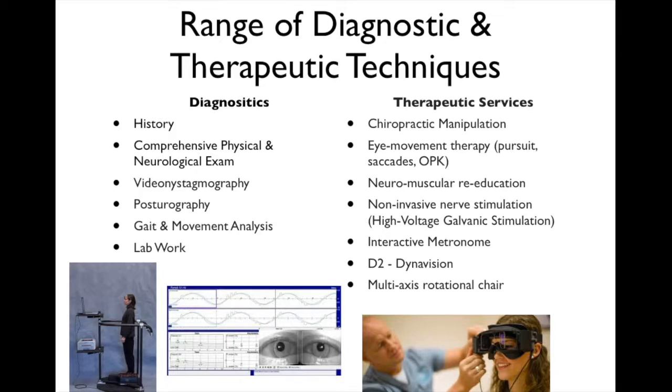Eye movement therapy, kind of just like that video we saw a few minutes ago, we have all kinds of programs where we can build different types of eye movement therapies. Pursuits, saccades, we can have them do OPKs, all kinds of things. I've even spun people in chairs before and done eye movements that way, where you're working their VOR at the same time.